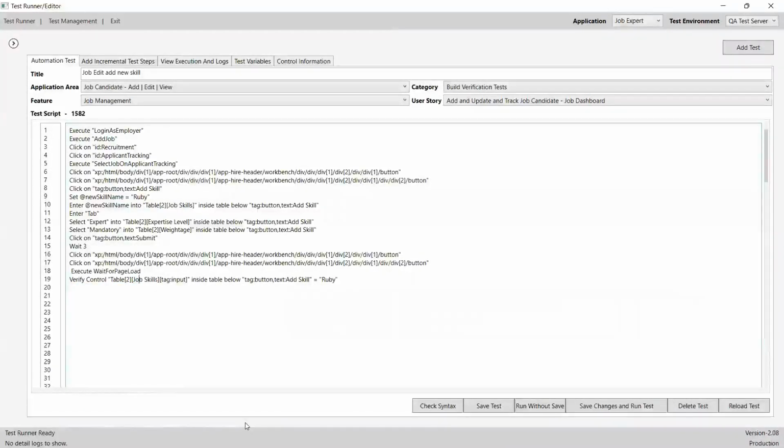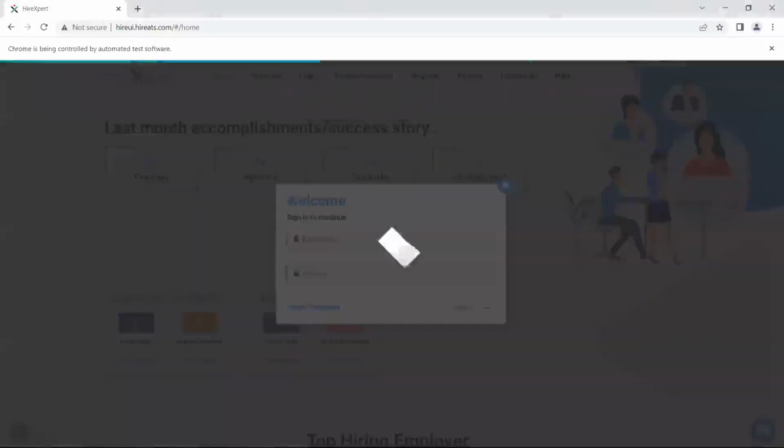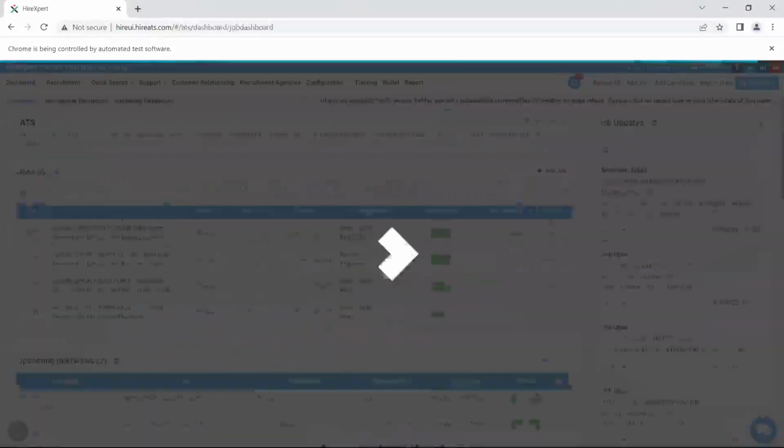You can use wait for page load logic. Run the test to see if all works fine. Now the system is running the test steps one by one, putting all information as instructed till the end.